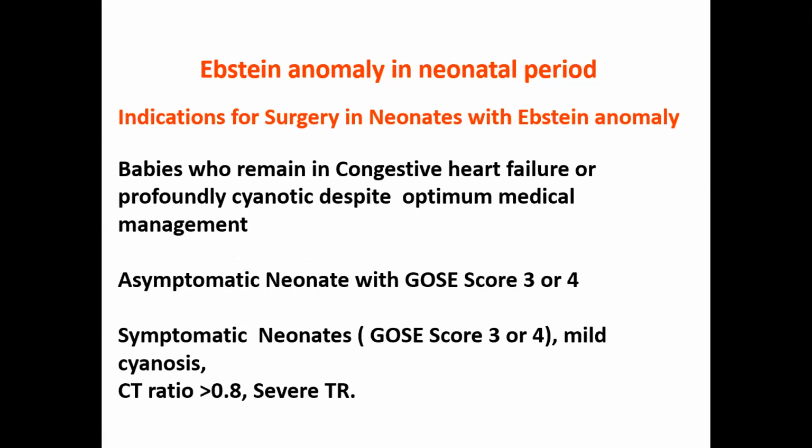So what is the indication for surgery in neonates? Now babies who are profoundly cyanotic and are in heart failure despite our medical management, they need to go for surgery. Asymptomatic neonates with a score of 3 or 4 on the Celermajer scale, which means a very large atrialized portion of the right atrium and right ventricle, they need to go for surgical palliation or correction, mostly palliation, I would say, in these children.